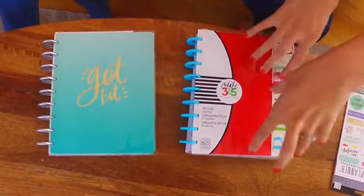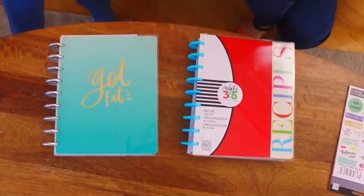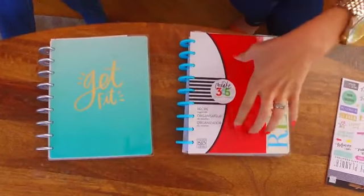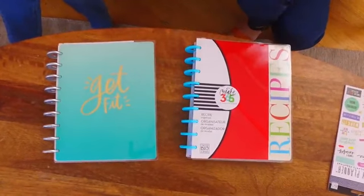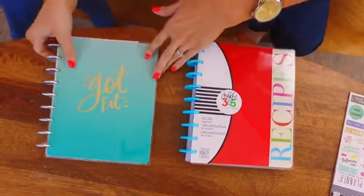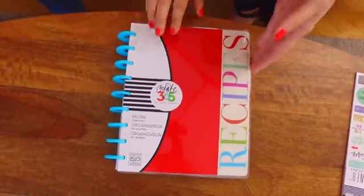You can use the recipe planner to collect those healthy recipes, the healthier fares, and document them and keep them all in one spot. And then you can track your fitness. So I think we'll start maybe with the recipe planner. Okay, I'll pull this one aside and show you the inside of this planner and what you got.